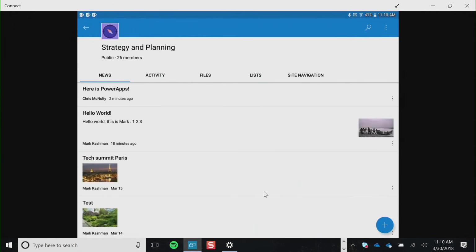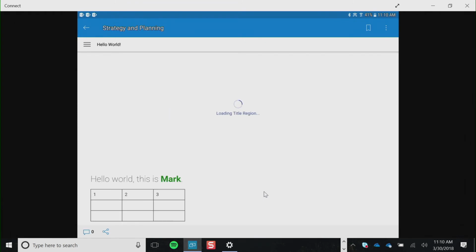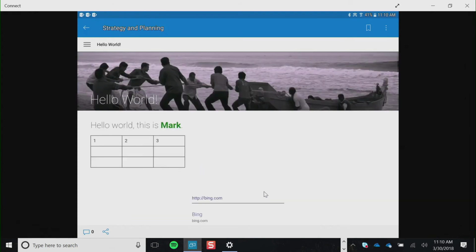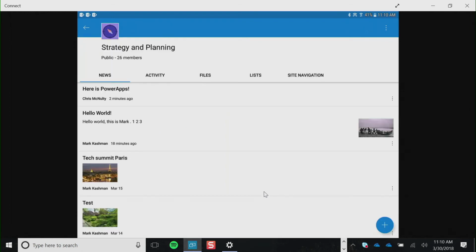If I go into news explicitly, here you can see here's that news article that I created that has a little bit of formatting that I did. The header graphic is coming in. And then if I scroll down, you'll see that it's got the different assets that I put on there. So the news comes through really nicely and gives me a really rich way to access that content.